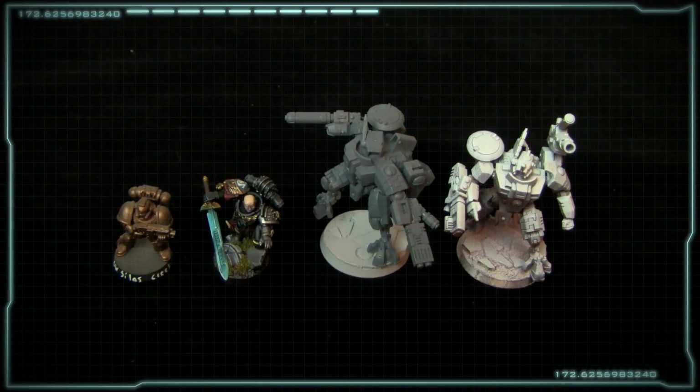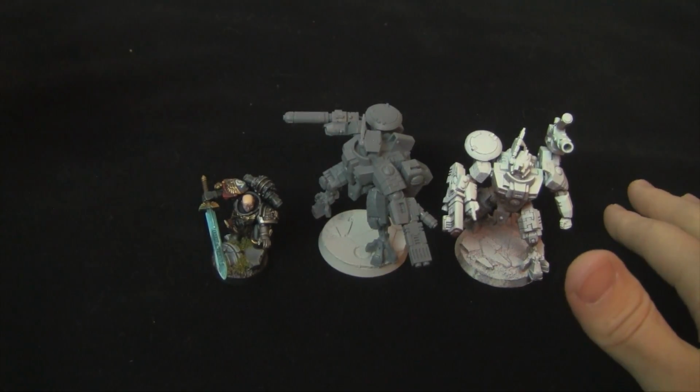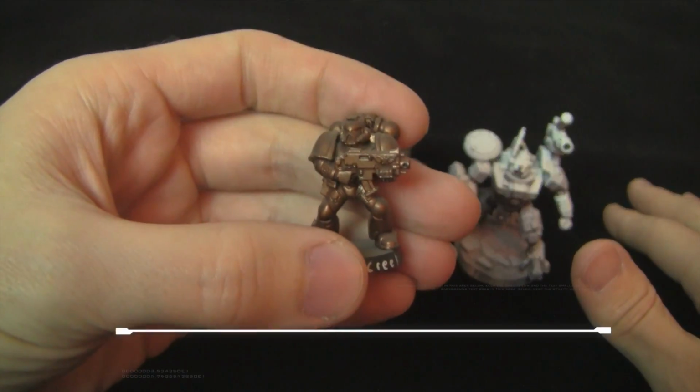Rule of cool comes to mind. If a model looks cool, it's probably, at least mentally, you think it's going to perform cool. It's really going to immerse you in the environment. So, right here before us, we've got a couple of miniatures. And let's bring up the Space Marine right here.